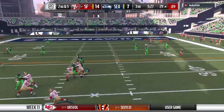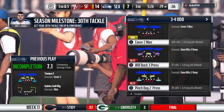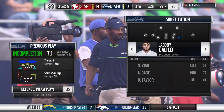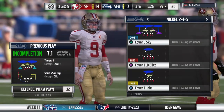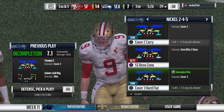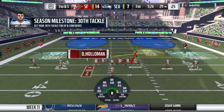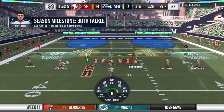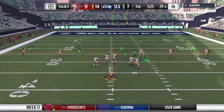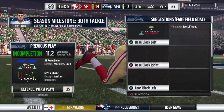Now a shotgun snap as they'll look to throw, and he almost had it defensively. Could have been a game changer there in this second half. Instead, it's third down. The offense in that middle ground here on third down, 5 yards to go. They come out 5 wide, 3 of them to the right side. Out of the gun now on third down, and that is incomplete. Tyrell Williams was the intended target, and it's 4th down.